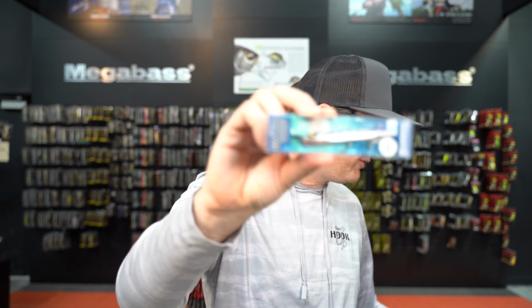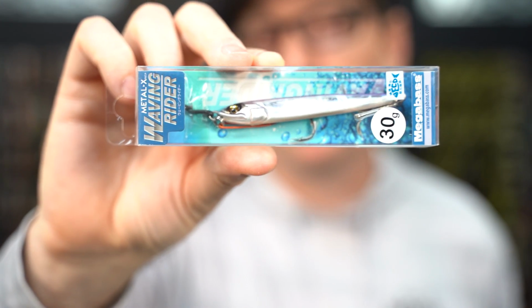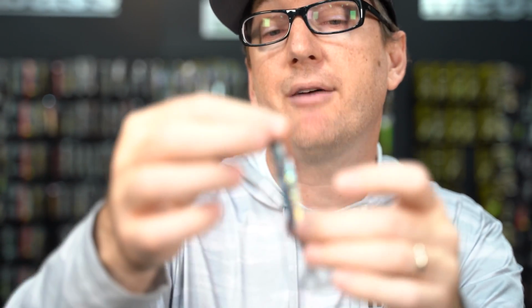And finally from Megabass, a return of our favorite spoon. This is the Metal-X Waving Rider. Now this comes from Megabass Ocean. This is part of their saltwater lineup, but this is a spoon that we throw all the time out here, especially in the fall and winter. It comes in a 30 gram or a 40 gram. So essentially you're looking at like an ounce, a little over an ounce, maybe an ounce and a half, right?